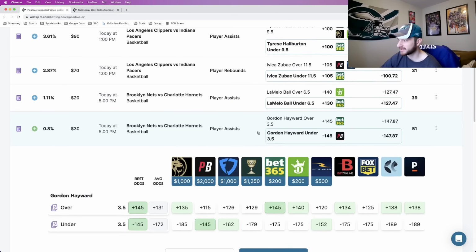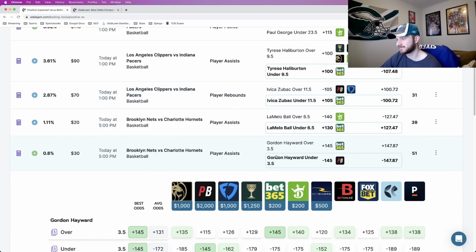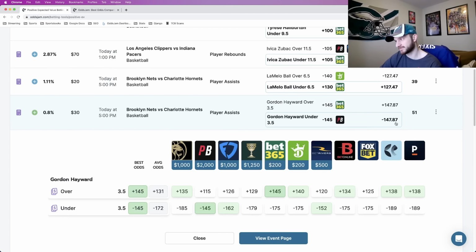The next one that I wanted to lock in here, Gordon Hayward, excuse me, under 3.5 assists at minus 145 odds. Sorry, got a little ahead of myself. Gordon Hayward under 3.5 assists, minus 145 odds at PointsBet. So this bet, you know, it's the positive EV one for all of these. It's bolded. It's got the highlight around it. The Novig odds price this at about just below minus 148.